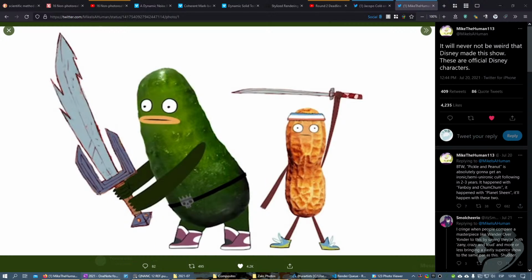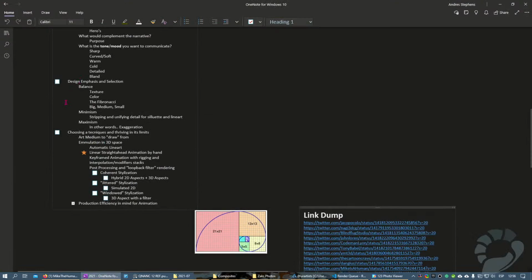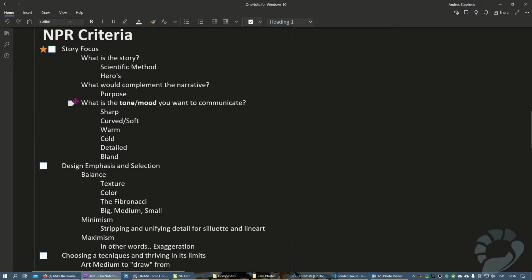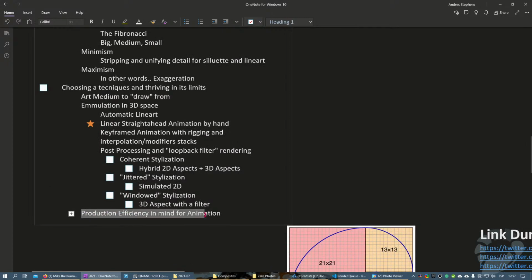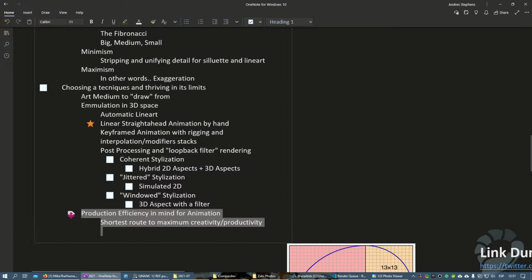But basically, if you go through the motions of the workflow: what is the tone or mood, what is the narrative that I want to express with the art style, what is my inspiration of the art medium or the fusion, and then going through the process, what do I minimize, what do I maximize, how do I balance it out, that will help you design your stylized animation. And if you keep these concepts in mind of production efficiency, like how can I stylize it and mass produce it so that I can do animation without too much work and cost, so that I can maximize my creativity, maximize the audience's imagination from the style, and maximize the concept of the art and the story that I want to communicate. That's the thought process you go through, and I hope that answers your question.